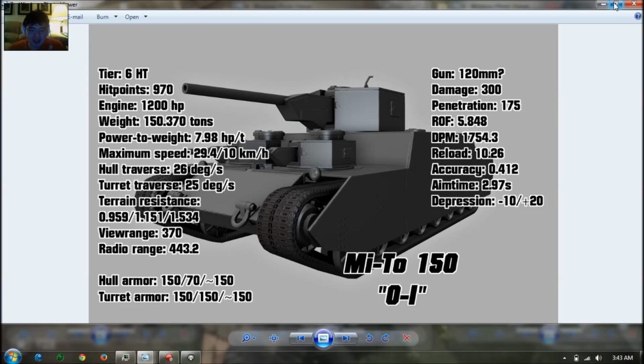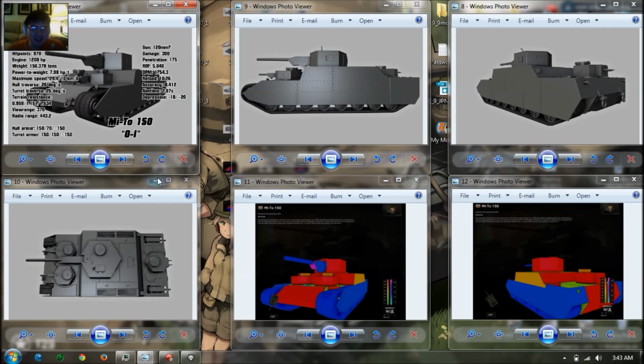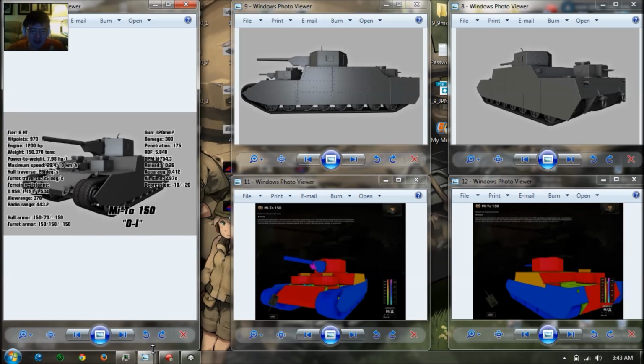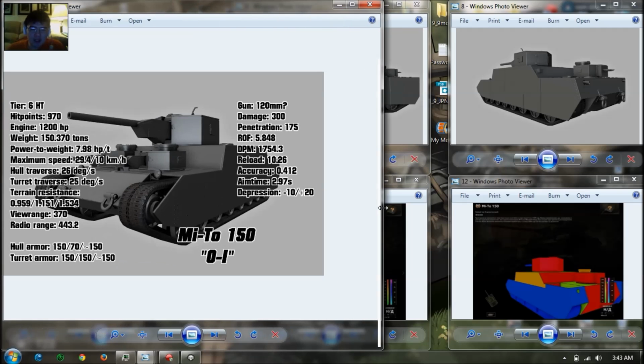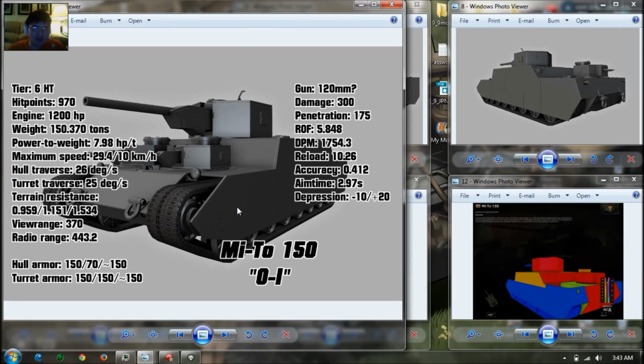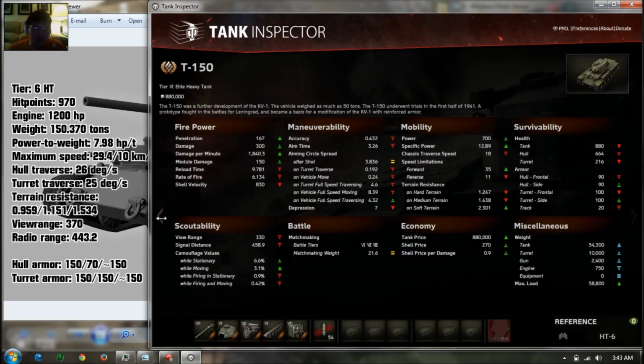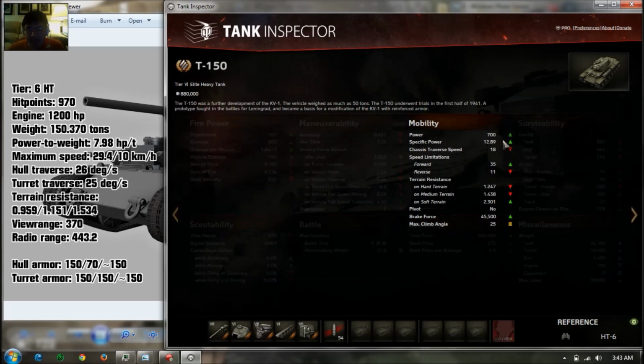150 at tier 6? You nuts? This thing won't get penetrated by anything under tier 7. That's insane. And if you angle it, that increases up to 200mm effective. Crazy good. So let's compare the mobility with the average tier 6 heavy tank.